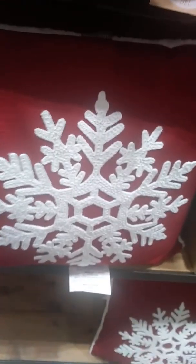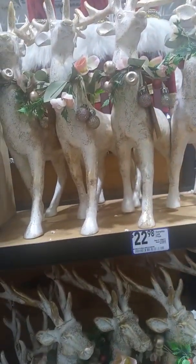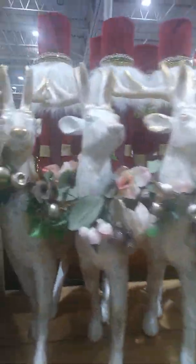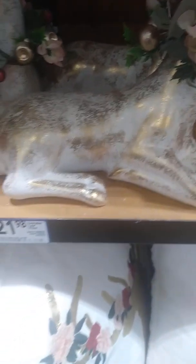These throw pillows are $19.98. $32.98 for those wreaths. I might try my hand at making one. Here's the Christmas countdown for $14.98. You can put pieces of candy because these are just tacks. Whole pieces of candy there. Be a fun thing for the children to do. $22.98 for the nicely decorated. Can you see the detail on that? They gave it like an old-fashioned worn look. Yeah. $21.98. These standing ones are $22.98.